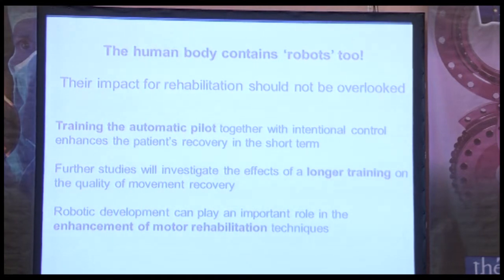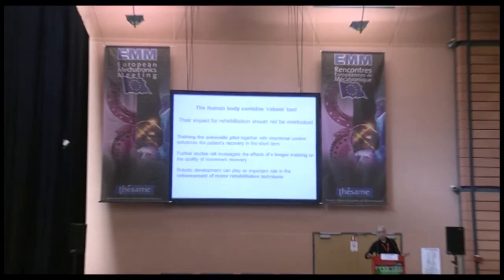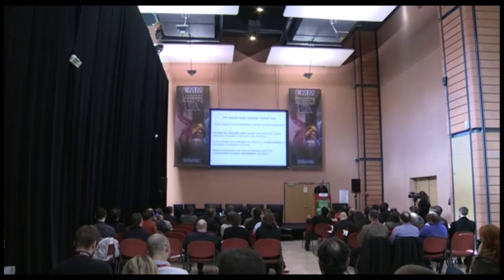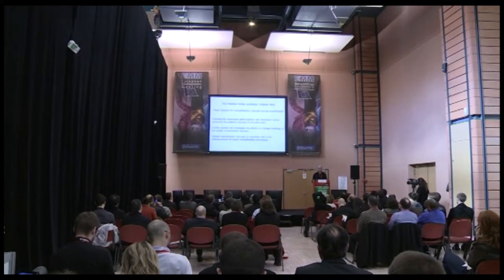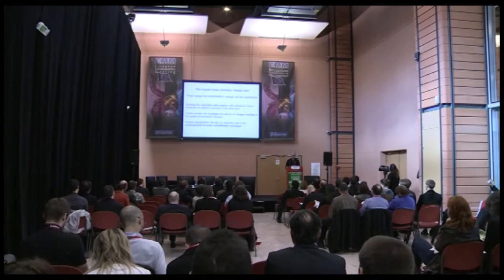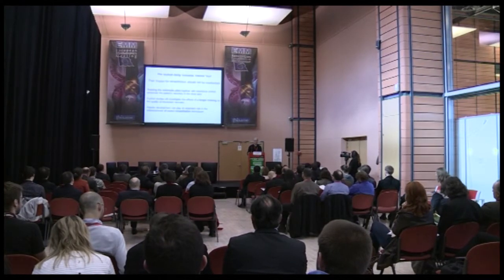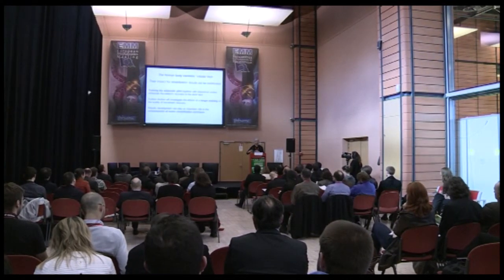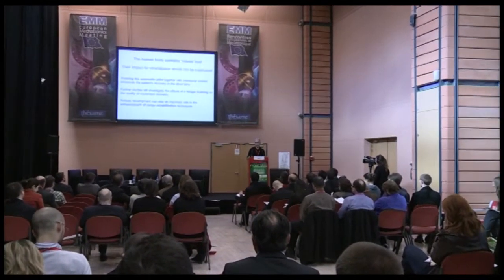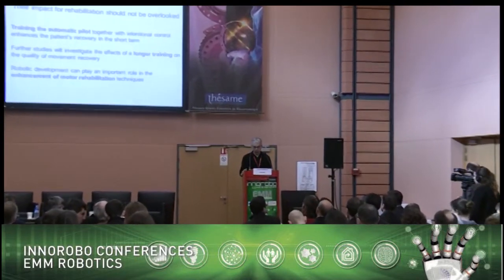So the take-home message I want to propose for you here is that the brain body contains robots too, if I can use the word robots here, and their impact for rehabilitation should not be overlooked. Training the automatic pilot together with intentional control, which is done traditionally, enhances the patient's recovery in the short term. And further studies, of course, will be needed to investigate what is the longer-term impact of this kind of procedure and how much benefit we can get, especially in terms of the quality of the movement recovered by the patients.